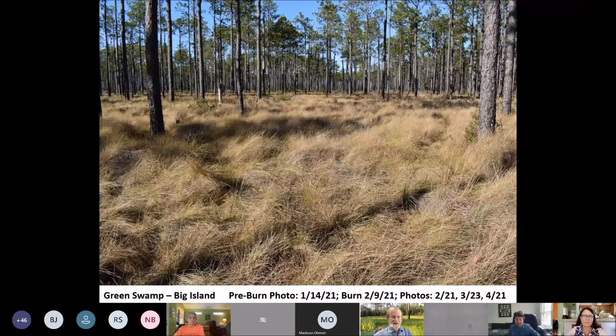So let me show you a picture. This is Big Island in the Green Swamp. People come from all over the world to see this area. I've met people out there from Germany who came over to see the longleaf pine savannas and the carnivorous plants. This is before a burn. This is a pre-burn photo taken this year, January 14th. This area was burned on the 9th of February. I'm going to show you a few pictures that go after that.